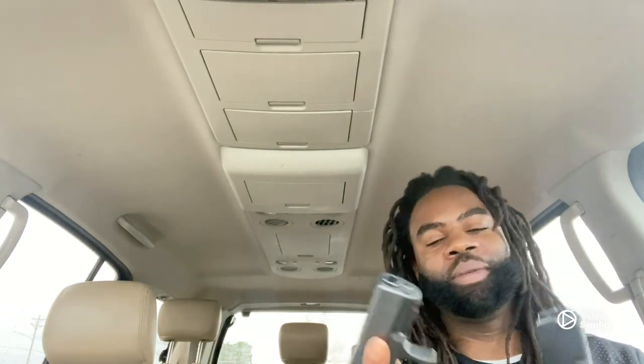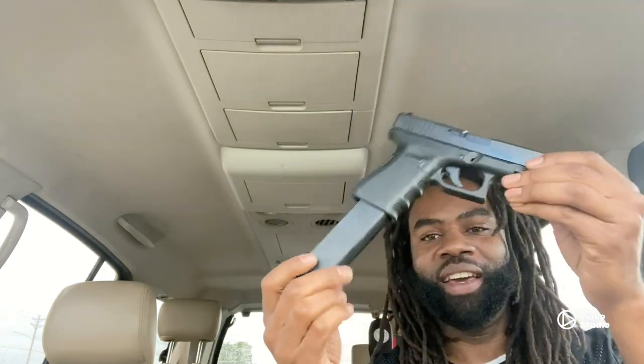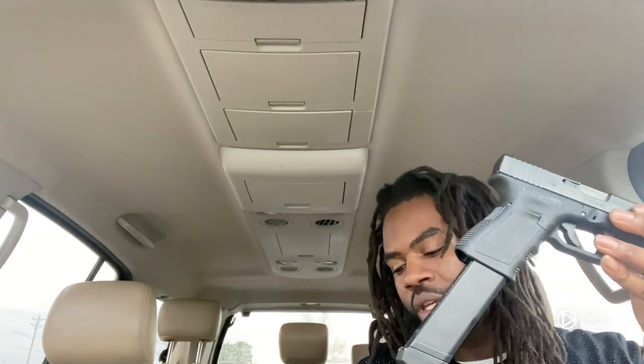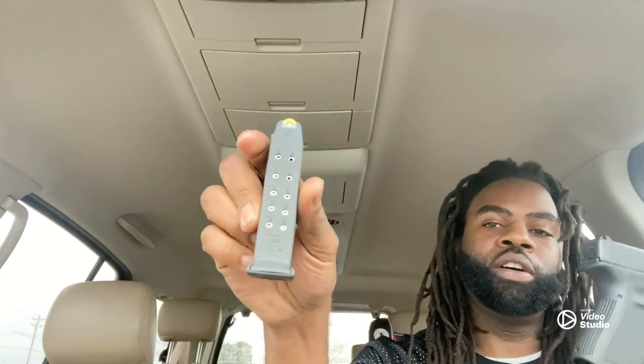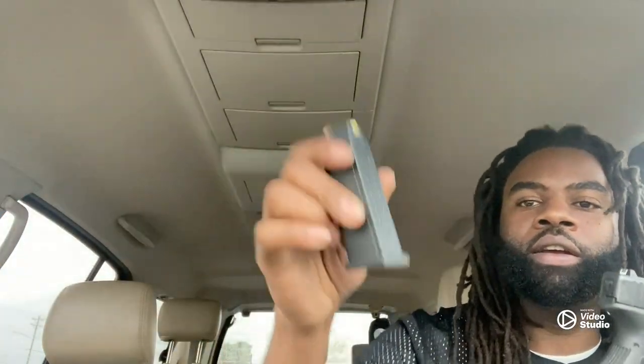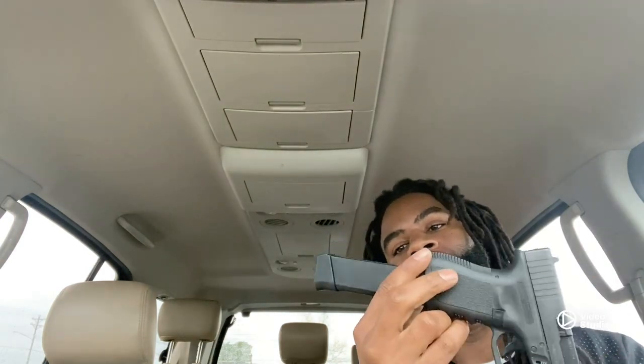This is the first time. Here it go. Ooh, woo. There she go, y'all. There she go. Extended mag. I'm gonna get some more regular mags. As y'all know, this one here hold 12. No, it hold 13. This is a 13 round magazine right here. Then now we got the 31 round mag right here, y'all.